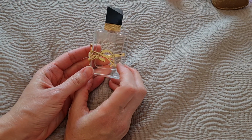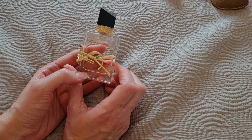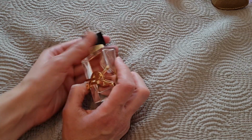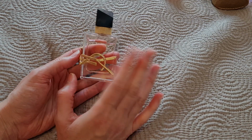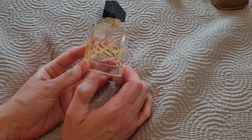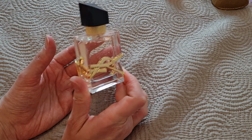It's much fresher. There is no orange blossom. It's mostly jasmine, which I actually prefer. It's lighter, it's fresher. I just like it much better. So everything that I didn't like in the original one, they fixed it with this one, but it's not a love for me, so this will go into my like bin.